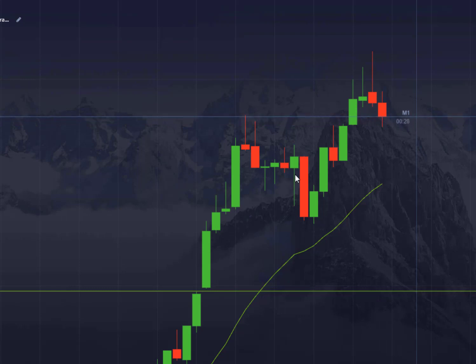You saw the two bad ones, you know. This was just a lack of patience. It was a lack of patience to enter before the candle closed in this case. And then it was a lack of patience because this whole setup in general was too far away from the EMA. So hope you learned a lot from this little run.